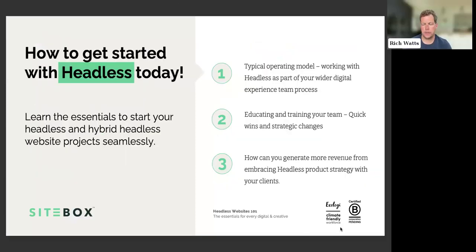Cool. Thanks, Max. Thanks, Stuart. I think that gives you a good summary of some of the approaches that are working actively within agencies, and as we get clients onboarded onto our platform from a headless perspective. So I'm going to hand over to Kasia and Paul in a second. They're going to focus on what the operating model looks like as you're using headless, and what you may need to change or train your team to do differently than they do right now if they're not using headless.